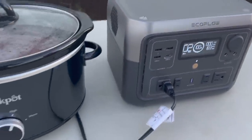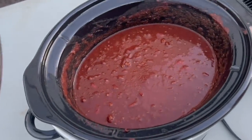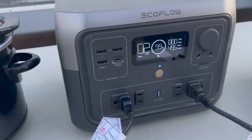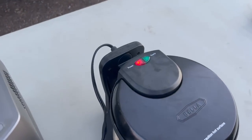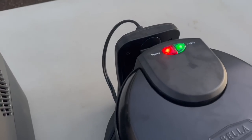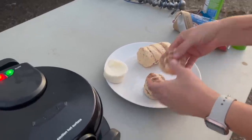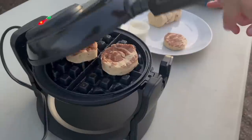With this portable power station, we were able to run a crock pot cooking our chili. We also used a waffle maker to press the cinnamon buns. My wife thought this was a great idea. She saw it and thought it was a good time to try it. My wife, being from Nebraska, a popular thing to eat with chili is cinnamon rolls. And so, powered by the River 2, we used a waffle maker to cook our cinnamon rolls, and they came out fabulous.